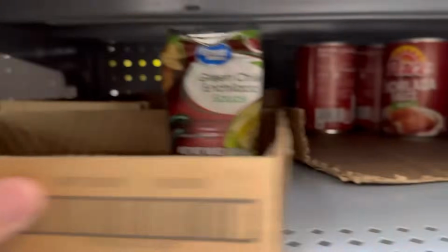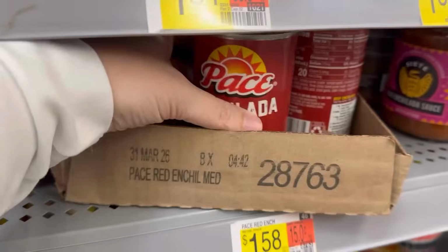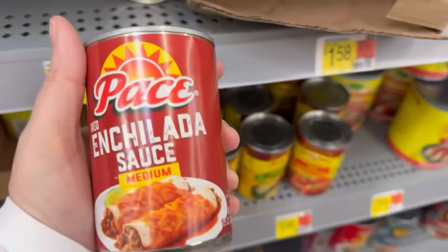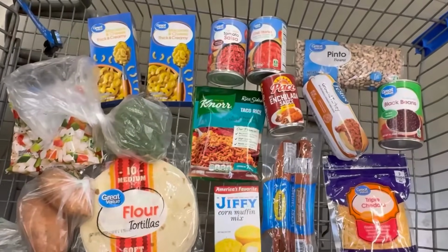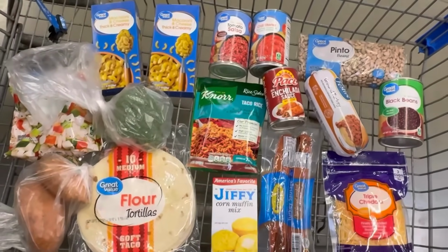Green, red, they're out. So I gotta get this 58 cents more. But that's real life sometimes. So there we go. Does that hurt your feelings? It does hurt my feelings. 58 cents, that should not be a thing. They're just out of the cheap one. But that is real life. Sometimes the cheap stuff isn't fair, so we have to make do some way.